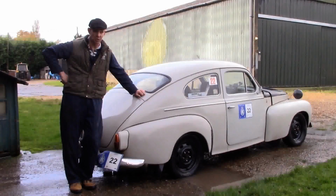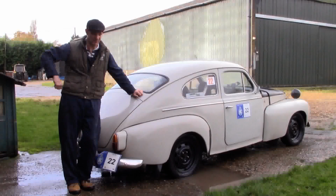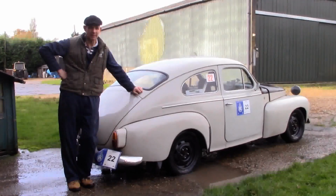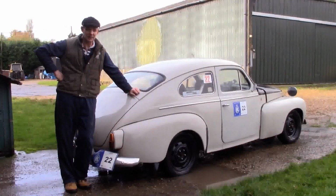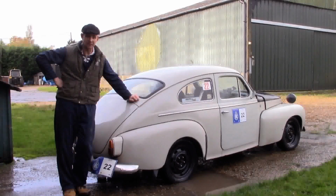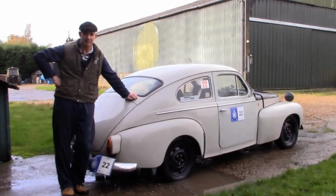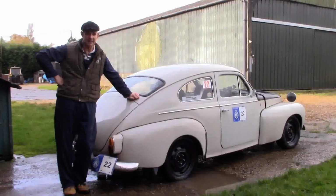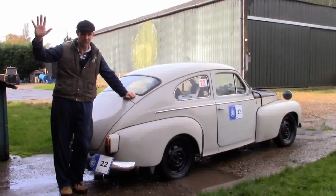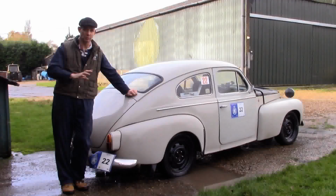So I'm hoping I've still got the LSD from this car, and if I have, then it's going back in over Christmas, because it's so superior. We would have definitely been a lot better off, and actually would never have lost that 30-minute time penalty on the transport on the first night. So we had really brilliant rally competitive sections, but we did incur a 30-minute penalty that completely knocked us out of the competition on a transport section where we got stuck. LSD would never have got us stuck.